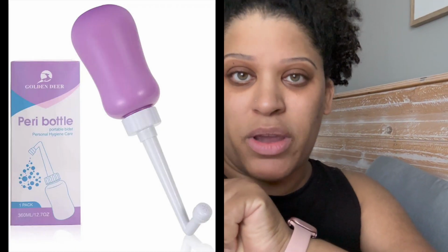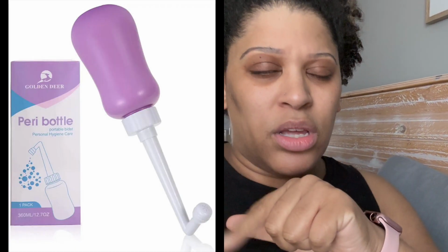One thing I did forget to mention, I am going to take my peri bottle. I have a peri bottle here that's angled, and I'm going to take it because I know the hospital gives you peri bottles, but they're straight and they're a little uncomfortable, like if I want to wash myself. So the one that I have has the angle. I'll still take the one from the hospital, but I am going to bring mine.